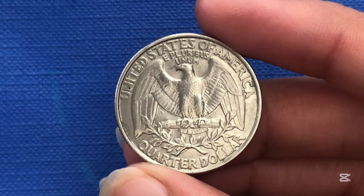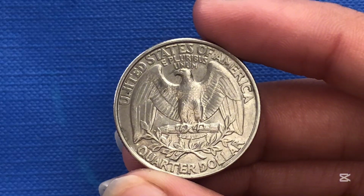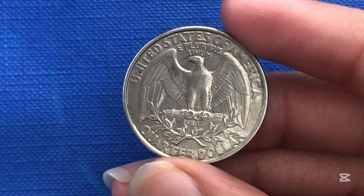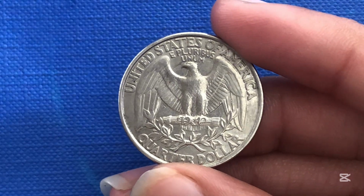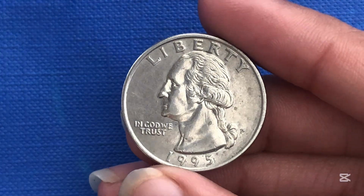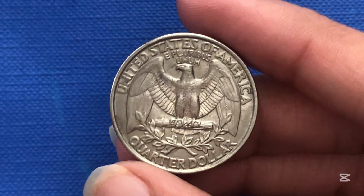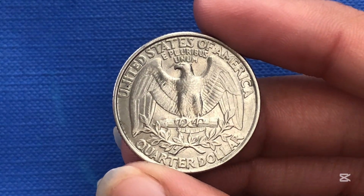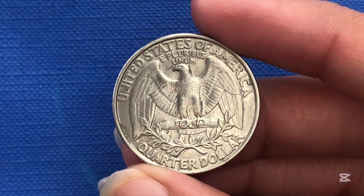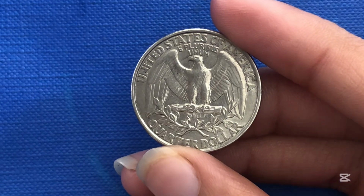Beyond condition and errors, the demand for specific years and mint marks plays a crucial role in determining a coin's market price. While billions of Washington quarters exist, collectors constantly search for those rare variations that set them apart. A combination of low mintage numbers, unique die characteristics, and historical appeal all contribute to driving up the value of this particular coin. Auction records have shown that certain high-grade 1995 D Washington quarters have sold for staggering amounts, leaving collectors in awe of their true worth. The most desirable specimens, often in near-perfect condition with rare attributes, have fetched prices far beyond their face value.